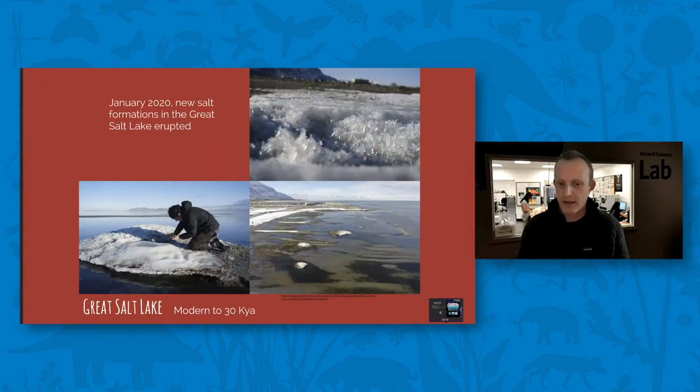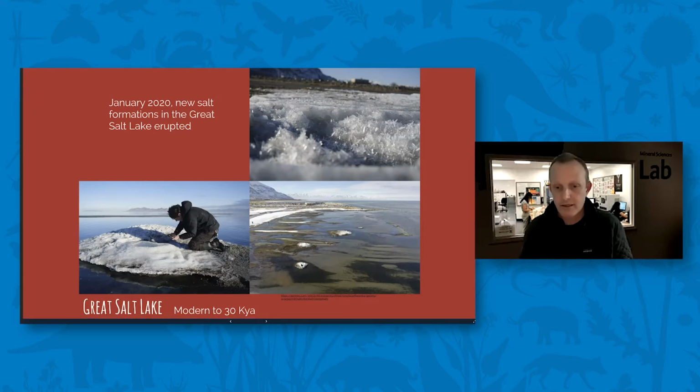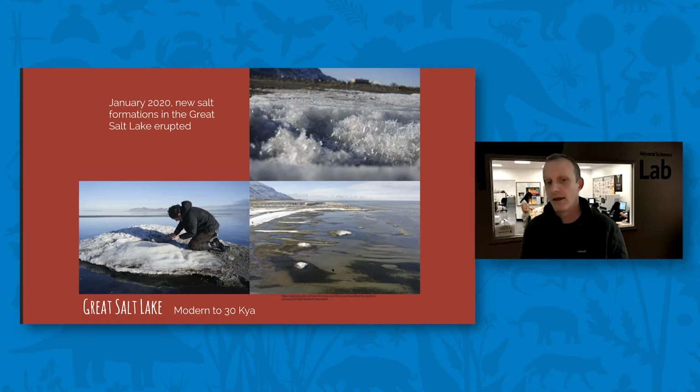Here's the Great Salt Lake. Great Salt Lake is also pink. Lots of brine shrimp in there, and birds live on those brine shrimp, and lots of other things going on. But this year, in January 2020, a new formation happened. This was really quite interesting: these salt things started erupting in the middle of the lake. You can see them on the bottom right. You see these islands of white domes in the lake. These are these salt eruptions. This never happened before at the Great Salt Lake.